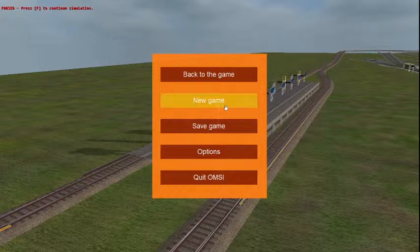New game. This game takes forever. Patience is a virtue. If you try to hurry the game up, it will get mad at you and say, blah, blah, blah, blah.